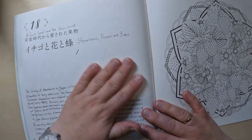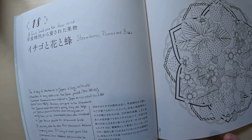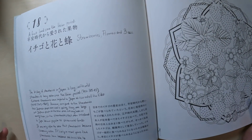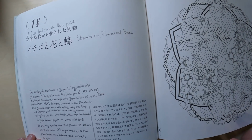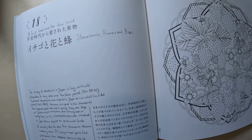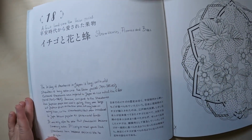And now for a well-known flower, or berry, I should say, or fruit, or it's actually a nut. Strawberries, flowers, and bees. A fruit loved since the Heian period, but it's actually wrong because strawberries are not a fruit, it is actually a nut. Well, we don't have to argue about that.